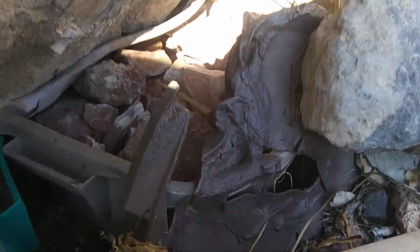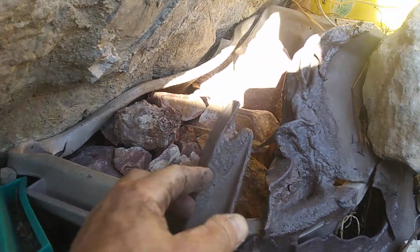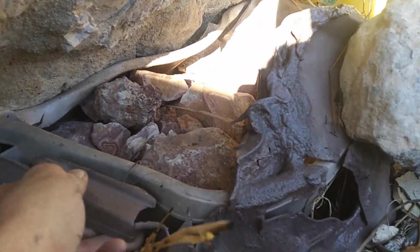In fact, it wasn't a garbage can lid, it was the lid to this container right here. This part went right there. So yeah, nothing's really been moved here.